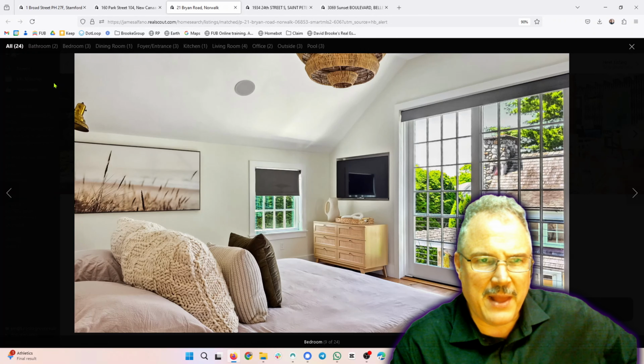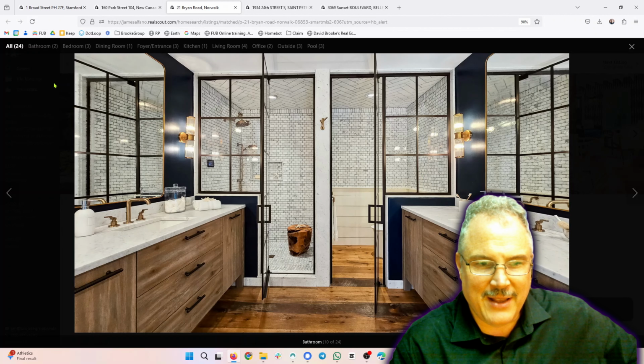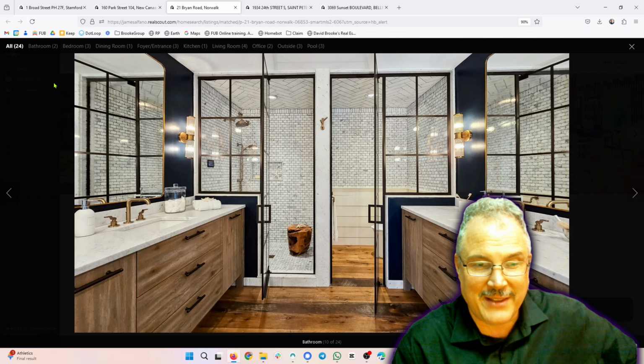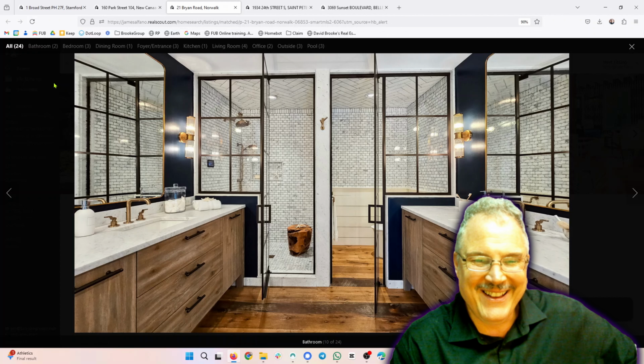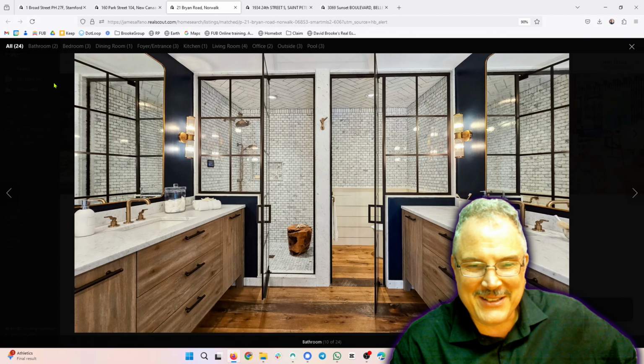Really cool bedroom. And I wonder, is that a ceiling fan up there or not? And talk about nice showers. This is a nice shower. And again, these tiles are really tasteful. I really like them. And you could be on the toilet and shut the door and still have the glass, and you know, it's cool.